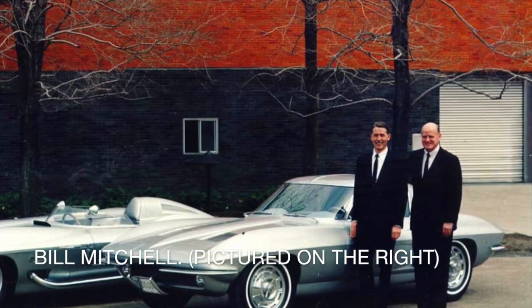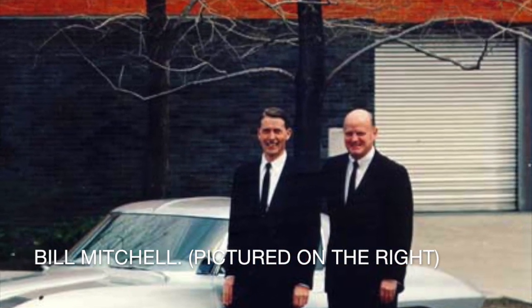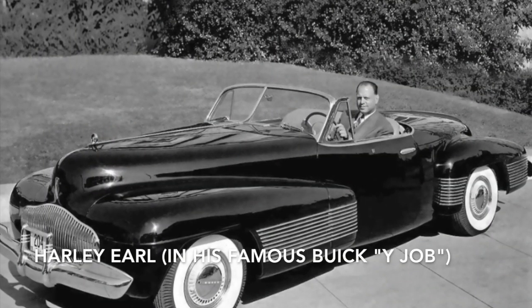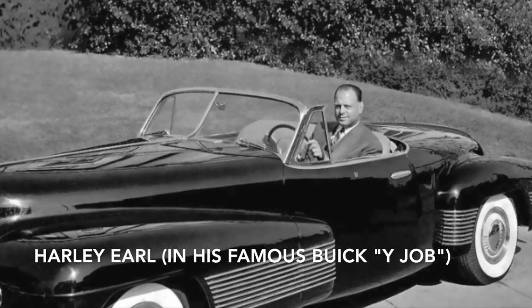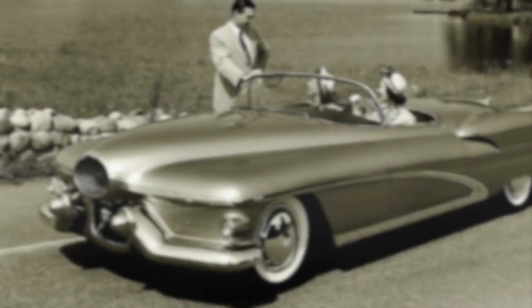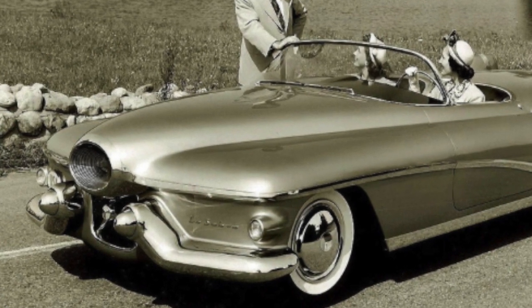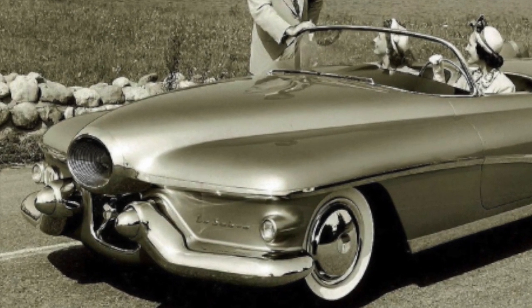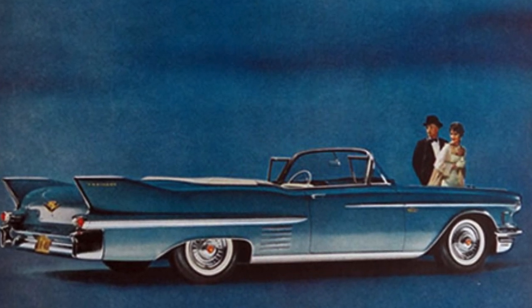Bill Mitchell ran the design studio at Cadillac after a really famous designer had been running it named Harley Earl. And Bill Mitchell was overseeing the creation of a whole new line of cars that were going to be strikingly different from the designs that Earl had created. Under Earl's time, cars had big wings, and they were bulbous, and they were curved, and they were called Rubenesque designs. They were very full-bodied, very round-bodied.